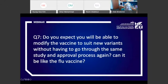So that can be done in a very short period of time. As I mentioned in my last slide, we're currently working on a pan-coronavirus, pan-COVID-19 vaccine that will cover the known variants and also hopefully have some predictive power over the unknown variants. At the moment, it will have to go through, we believe, clinical testing.